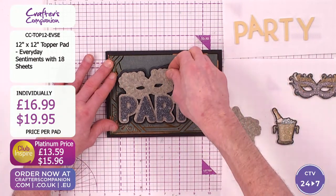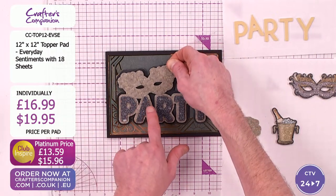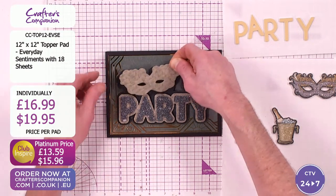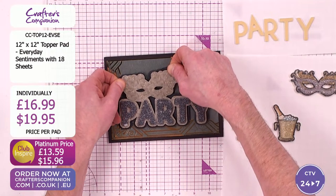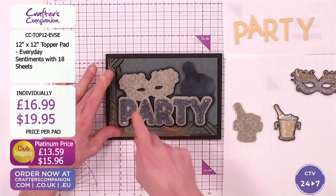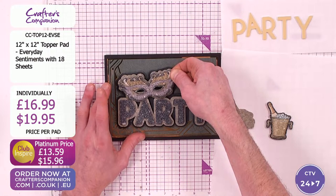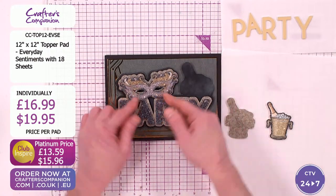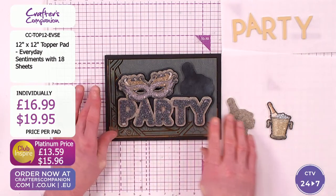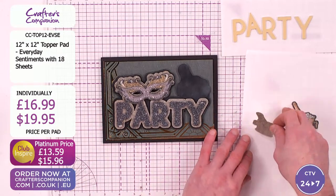And what you've got as well is the ability to create different depth. So that can either overhang the party, or what I'm going to do is go underneath that layer here. So we're going to go underneath that party, and then for the actual masquerade ball mask, that one, I'm going to overhang. So you're getting different depth, different dimension that you can see within that one. So you've got that creative play.